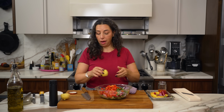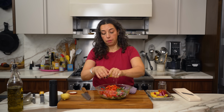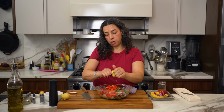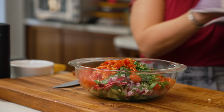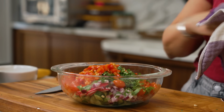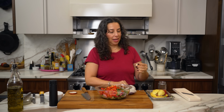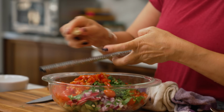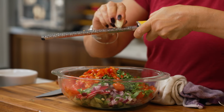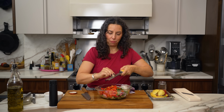All right, so now we have our zested lemon that we put the zest into the chickpea mixture. I'm just gonna squeeze that over. Last but not least, a clove of garlic that I hid in the salt bowl so that I wouldn't forget it. I'm gonna grate that in so that we get garlic flavor without getting garlic bits. It's time for a new microplane.